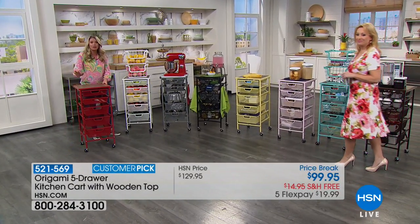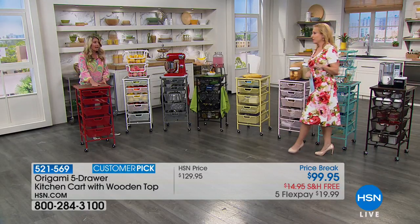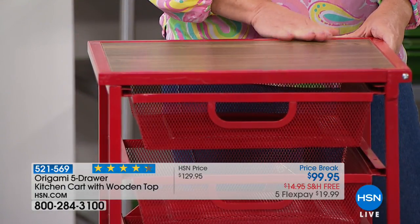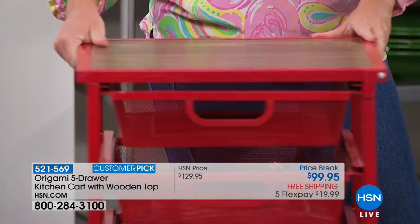White. That's easy. So the number one accent color in the kitchen is the red. This is that beautiful pop of color. I do have an update with the red. There's only 360 left in the red, so we're doing kind of a last call on the red. And look at how absolutely gorgeous that wood top is. It's nice and sturdy. It'll hold 22 pounds worth of weight on top here.